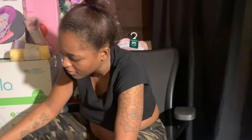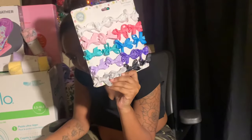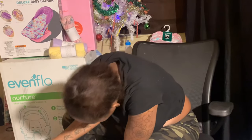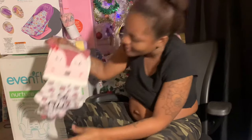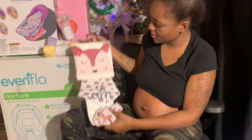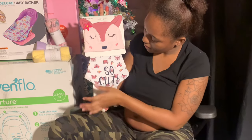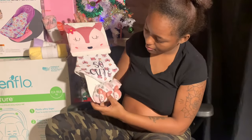Let's see what else we got. More bows for her pretty little head. This is a 3-piece set with the hat, the bib, and a little booties.